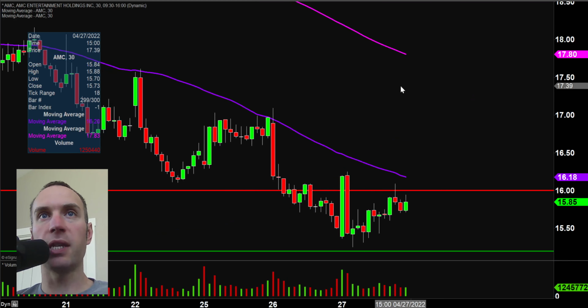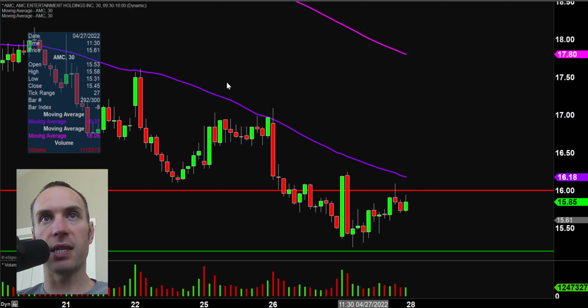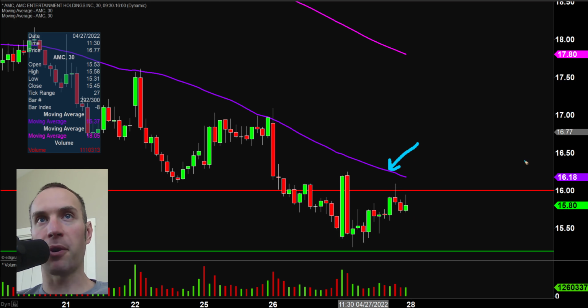Next one, AMC, and some interesting movement here headed into Thursday because the price is knocking on the door here of this red line resistance at 16. Actually did slightly get above it right there before getting pushed back down. But you also have the purple line there, which I've talked about in past videos, that 50 period moving average, quote unquote, moving downwards and getting more and more relevant.